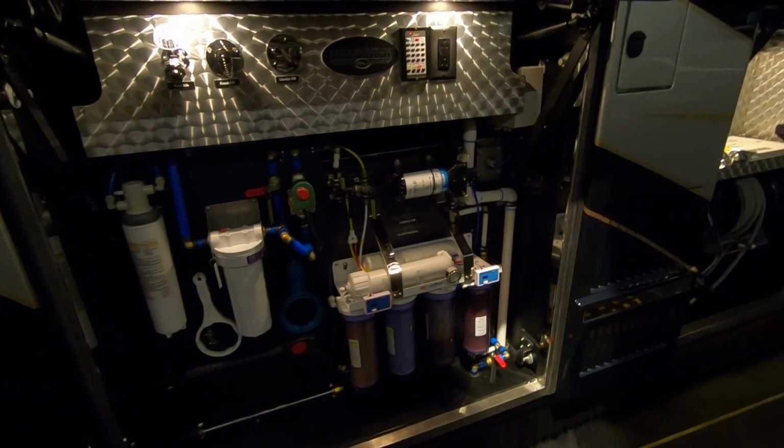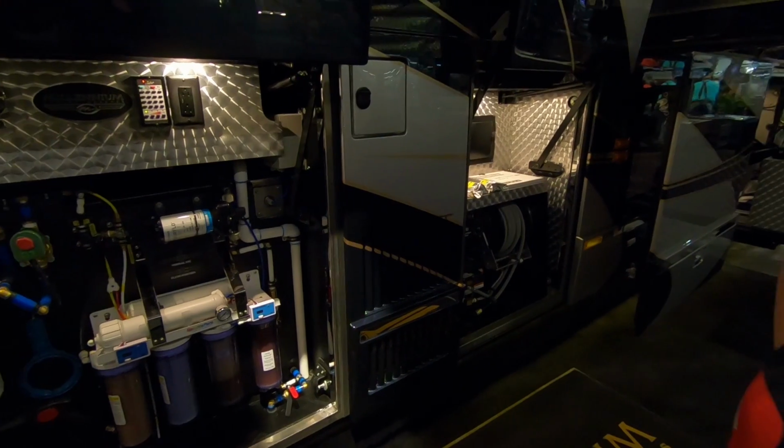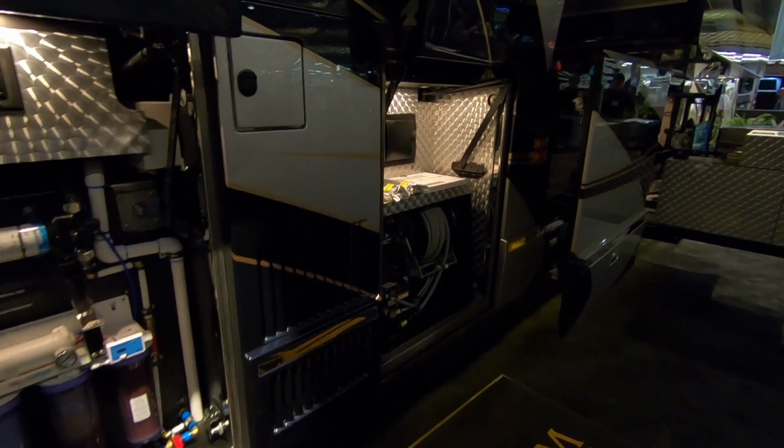I just love the way that looks. Yep. And then your hoses are on a reel. So your water hookup. See, I love that. Even though it's $1 million plus, you still gotta hook up your own water and dump your own waste. Or your butler does. I have a man for that.